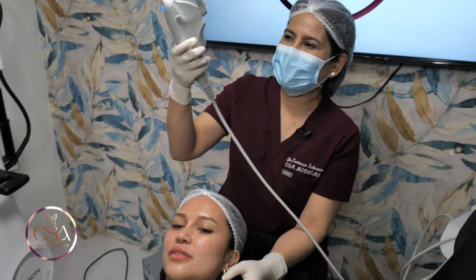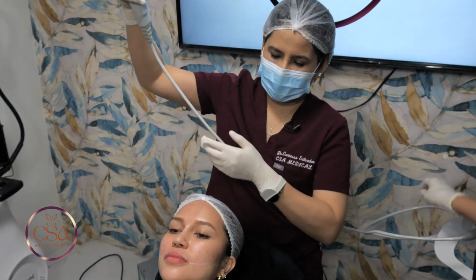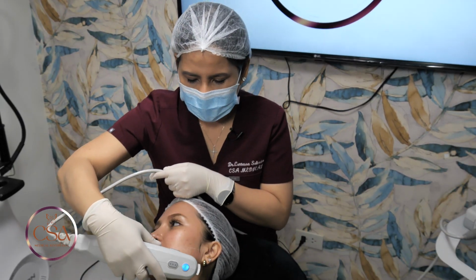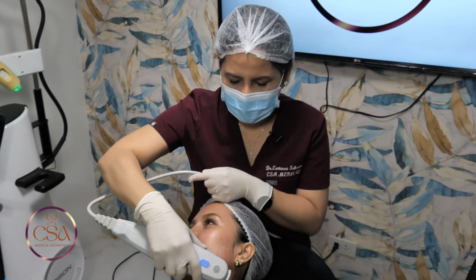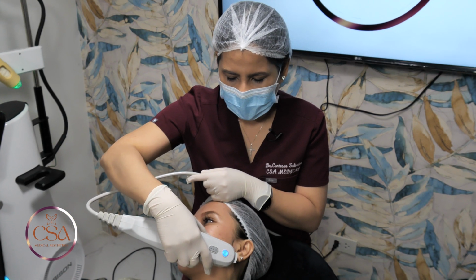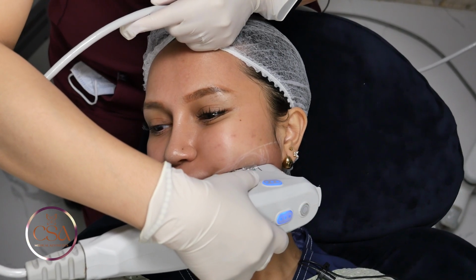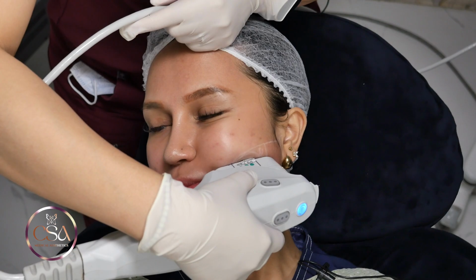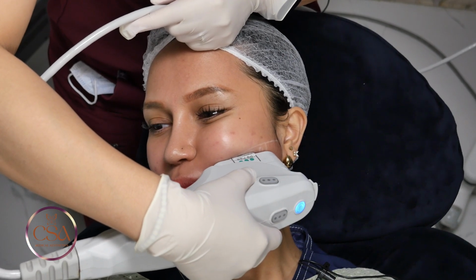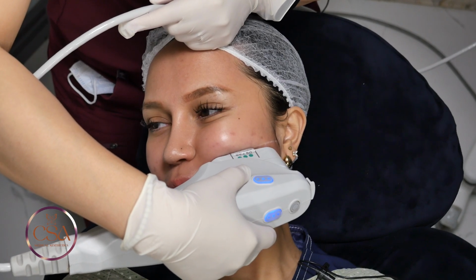Now I'll work with this Ulthera. I'm using the 3.0 millimeter transducer to target the so-called jowl fats or superficial fat pad. I'm just gonna give shots on this jowl area here. I'll focus on this left side because this is the one that's more dominant compared to the right side, okay? So we want to balance the face of Kim. Again, this is maintaining that symmetrical face. You can give as much as 30 shots in this area.